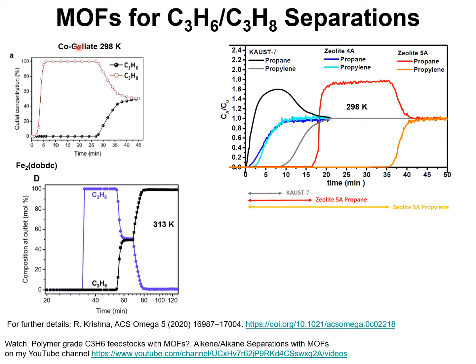I here present experimental data. These are just copied from the papers. The background information to these publications is available in my paper. We have cobalt gallate that selectively excludes propane, or virtually excludes propane, because of subtle differences in the sizes and shapes of the alkene and alkane.